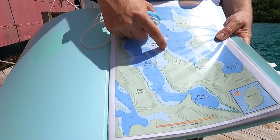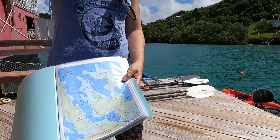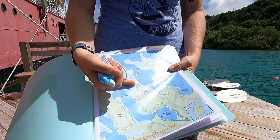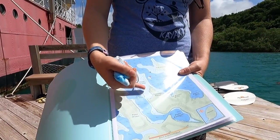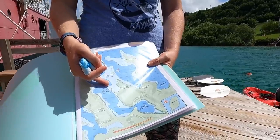There's some shallow reef that we're gonna have to try and navigate our way through. You guys can see the breaking waves out there. That's not where we're going. There is some reef off of this point right here that we're going to avoid. So we're going to make a nice big circle, come down. Once we turn down, the wind and the waves are going to be mostly behind us, so they're going to be pushing us down. It's going to get really nice and easy.